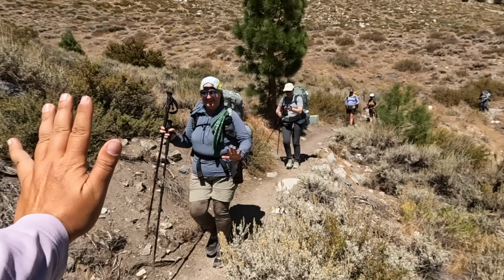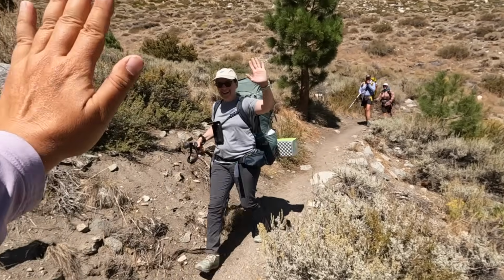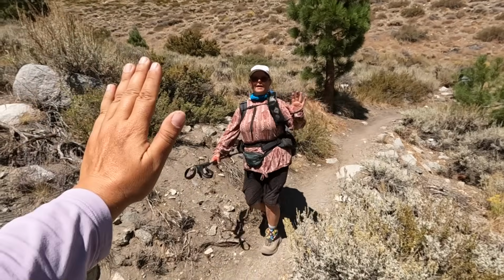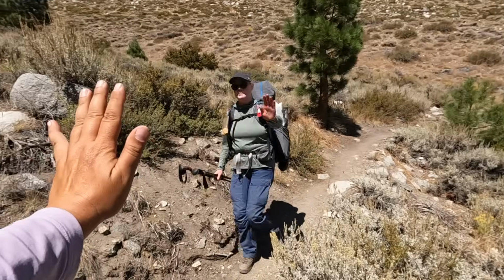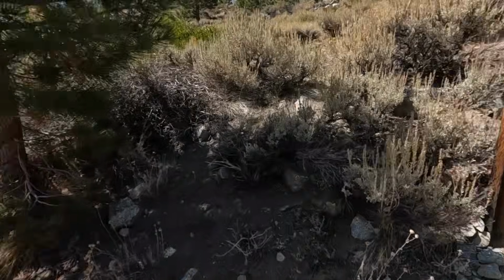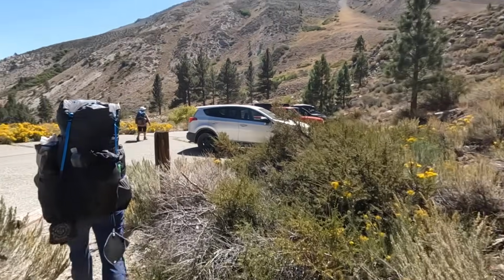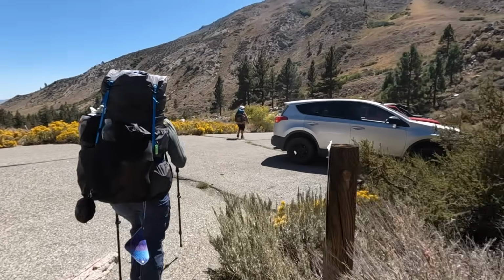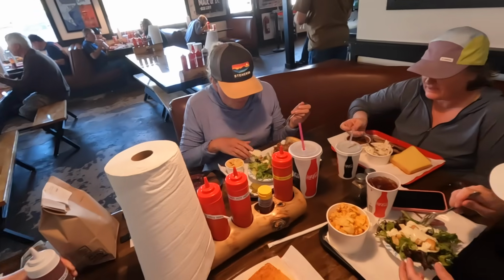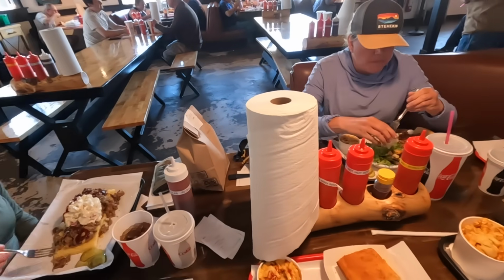Each of these women could have tackled this trip on their own, but getting to share the trail, the laughs, and all of the incredible views with each other made this experience none of us will forget. Every good trip is always complete with a really good meal back in town.